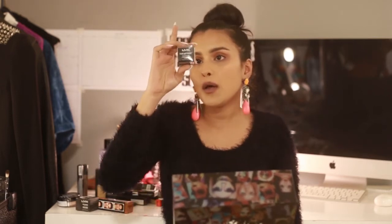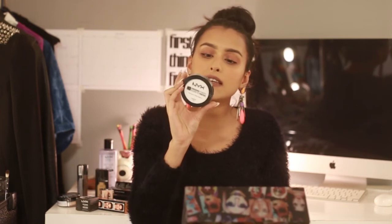NYX Tame and Frame is a tinted eyebrow pomade in chocolate. And it's a waterproof eyebrow pomade. So in case you want to go swimming, I guess. But super nice. Definitely gonna try that out. NYX HD Finishing Powder. And I guess this is like the translucent or colorless powder. So it just goes on and mattifies whatever you have on your face. It doesn't really leave a residue.